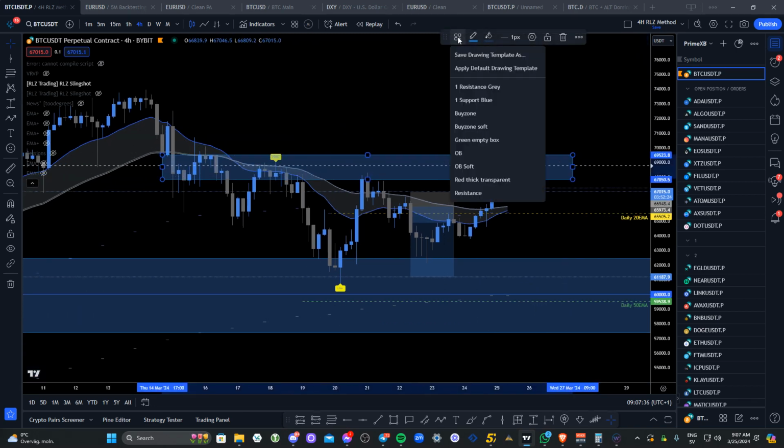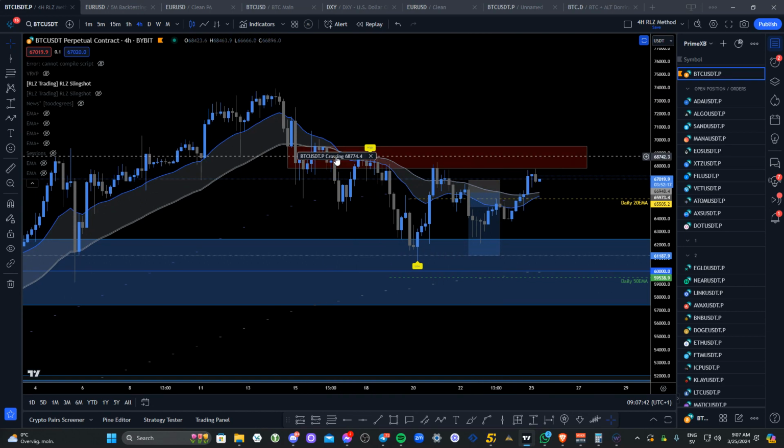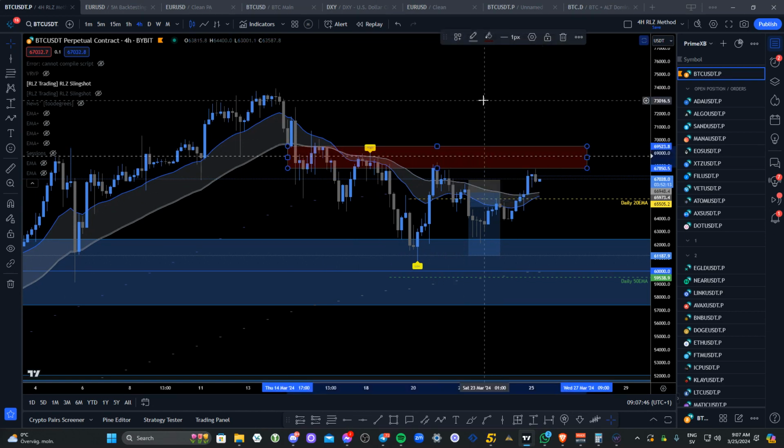Actually, you know what? We can make that red. Why not make it red? Because it's resistance, right? Actually, that looks terrible. I want my blue. I like my blue. Let's do blue.